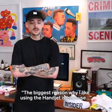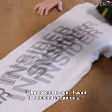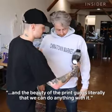The biggest reason why I like using the hand jet is because for me, if I have an idea, I want to make it now. I don't want to wait, I want it to be instantaneous, and the beauty of the print gun is literally that we can do anything with it.